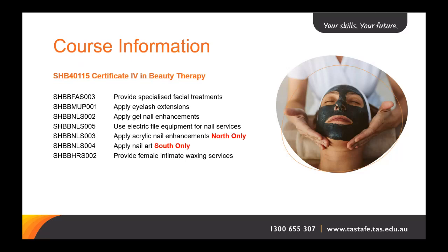In the north, we do acrylic nail enhancements. In the south, they do apply nail art and then provide female intimate waxing services.